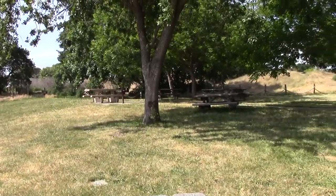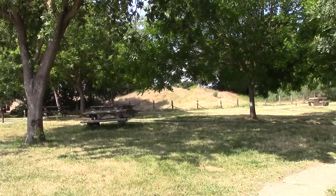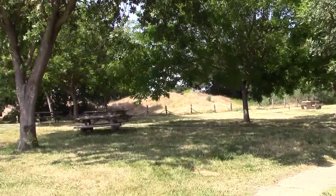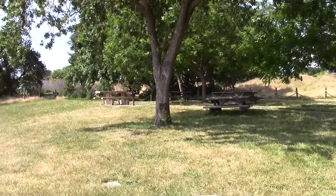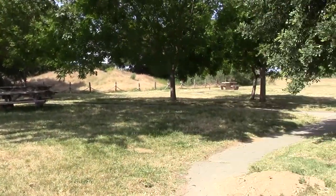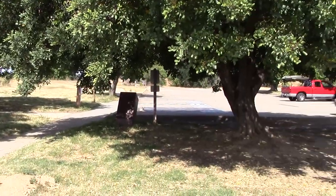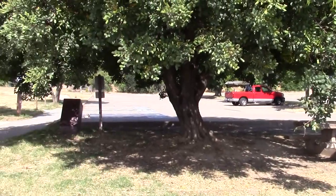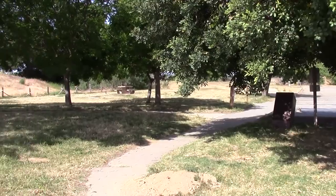This part of the park, I think, needs to be maintained just a little bit more. Not as nice as the campgrounds. A little overgrown. Needs a little bit more work. But if you're camping, you know, you got your own space, so it's all good.